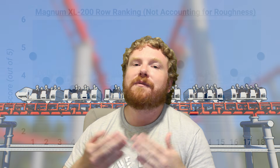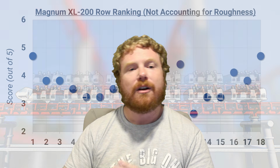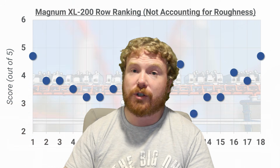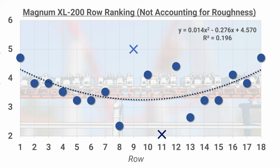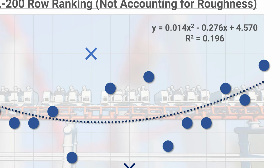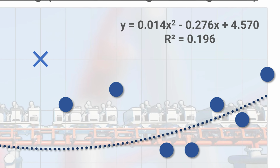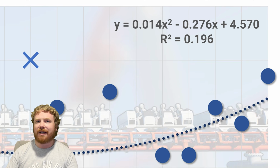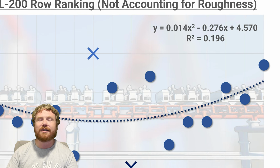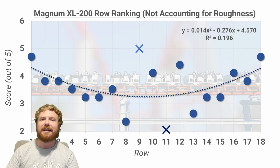Is there any sort of trend to the data set, or is the quality of a specific row just completely independent? If we fit our score data to a regression equation, we find a very weak but somewhat present inverse parabolic correlation between the position of the train and the overall score, with an R-squared value of less than 0.2. I know that sounds like a bunch of gibberish if you haven't taken statistics, so here, just look at the plot. It makes sense, right?